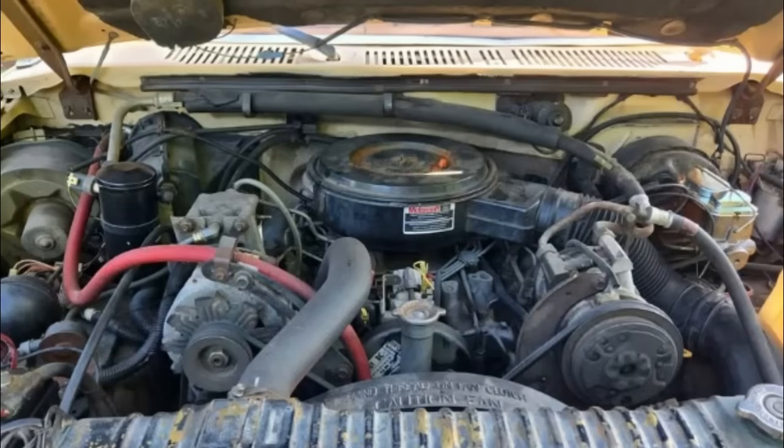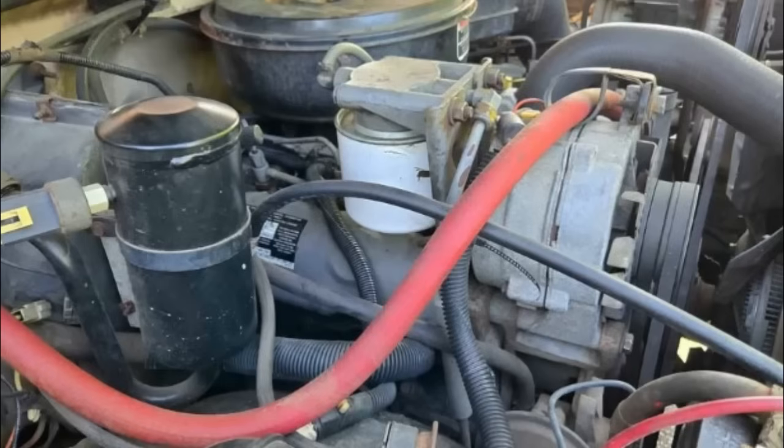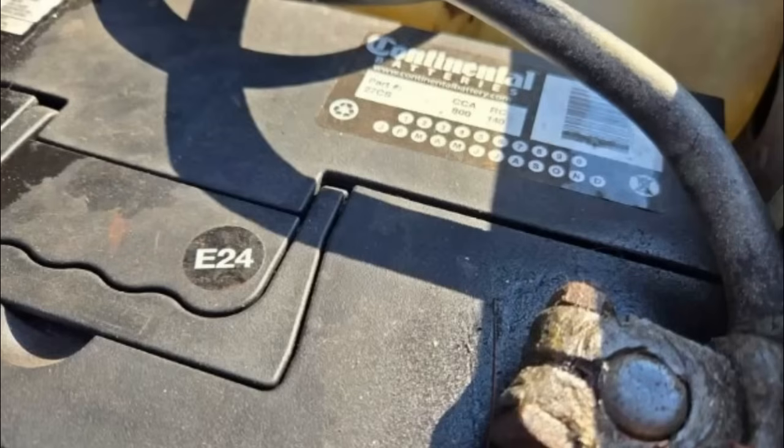The clutch is in great shape. The transmission shifts smooth, and the four-wheel drive engages like it should. It runs good, pulls strong, and stops great. All fluids topped off and ready for the road.